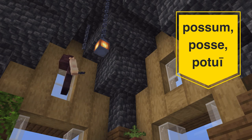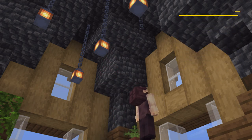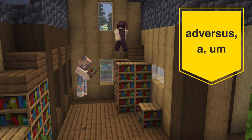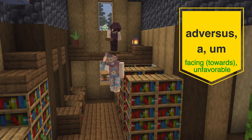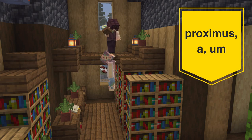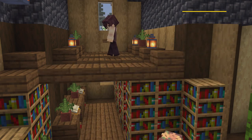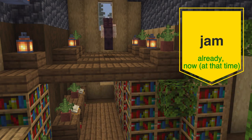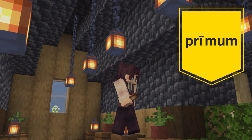Our first word is possum, posse, potui, which means am able or can. Then we have adversus, a, um. Remember, we thought of adversity, because this means facing towards or unfavorable. Then we have proximus, a, um, which means nearest or next. And we have jam, which is a fun one, and it means already or now. Then we have primum, which means first.